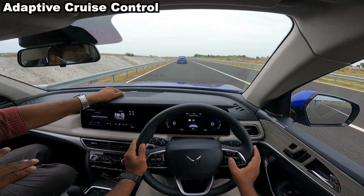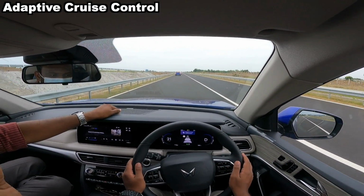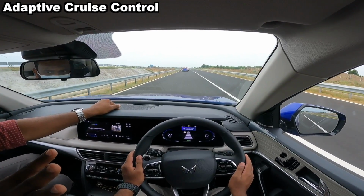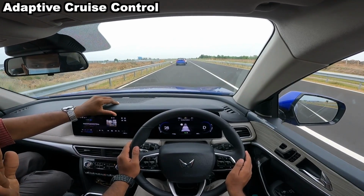Okay, shall we go? Let's check. Yeah. Press, hit plus, hit plus. Done. Let it be. Don't apply brake and all. The system will take care of the braking function. Let it be like this.